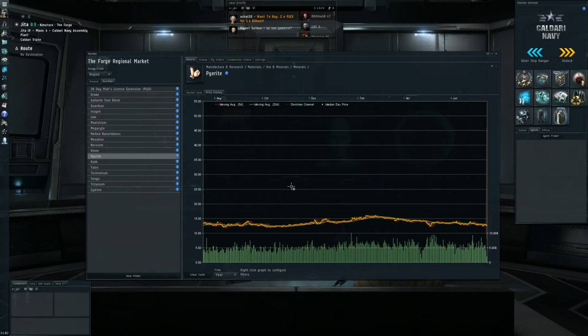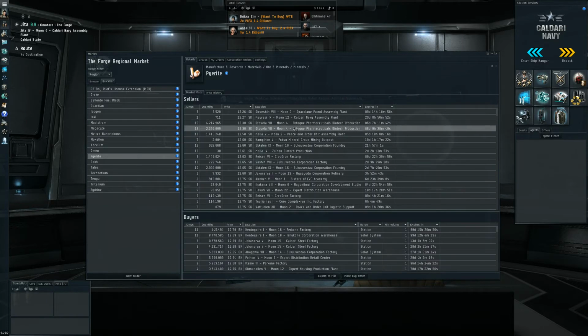Let's have a quick look at the 1-year chart. We can see it's been above 15 ISK for a while. I'm a bit surprised that before that spike it was actually lower than the current prices, but it's definitely under 15 ISK at the moment and still heading down, so not good news for the high-sec miners.